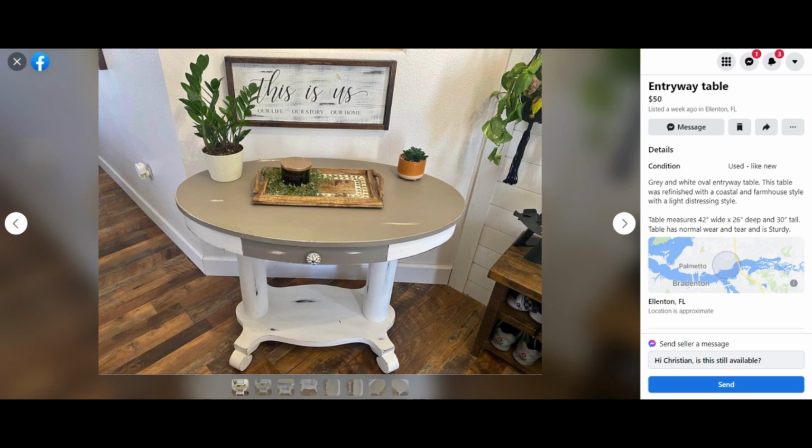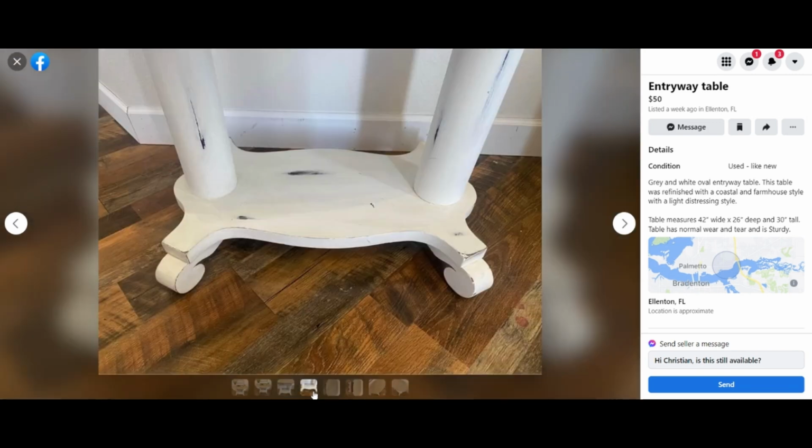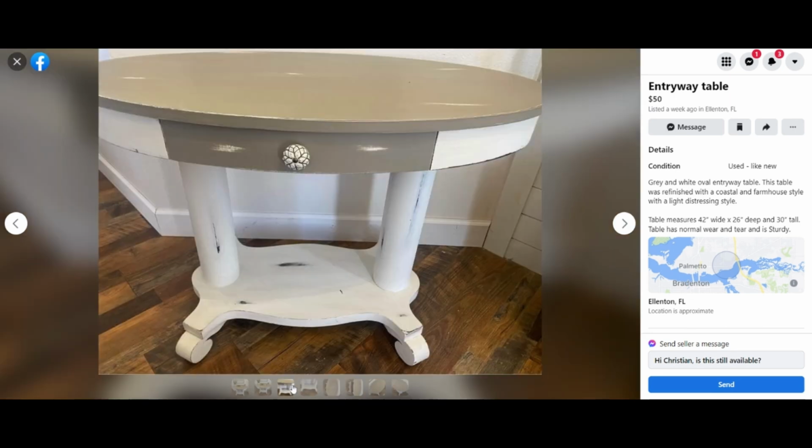When we look at this from going through here, we think, okay, maybe they bought it refinished, maybe they did refinish it, but we're not really sure. And so we start questioning, well, what kind of condition is it in? It's refinished, but how recent? I mean, have you been using it?